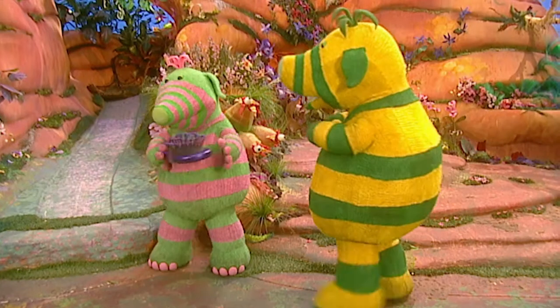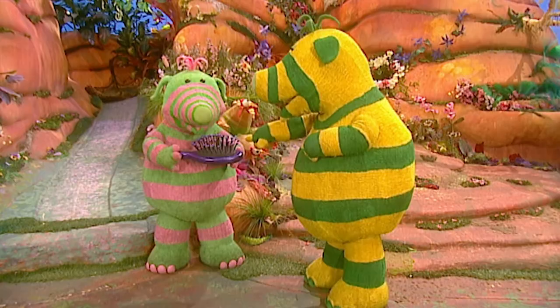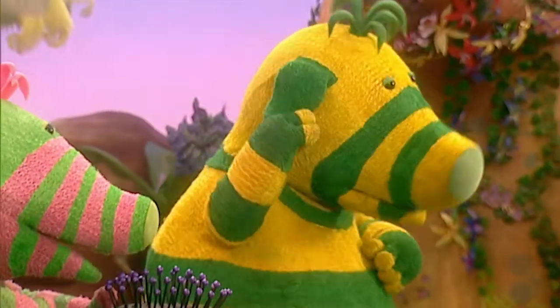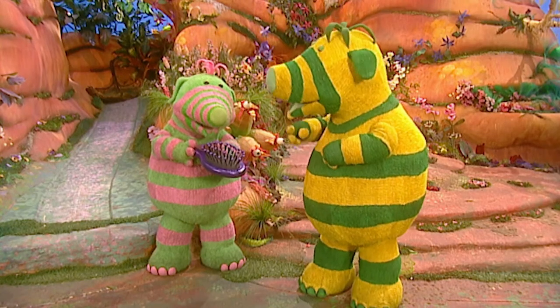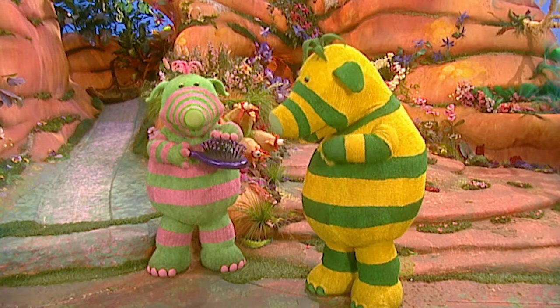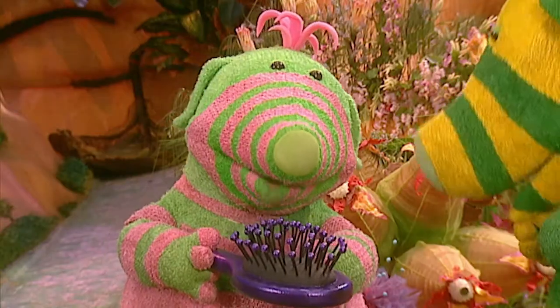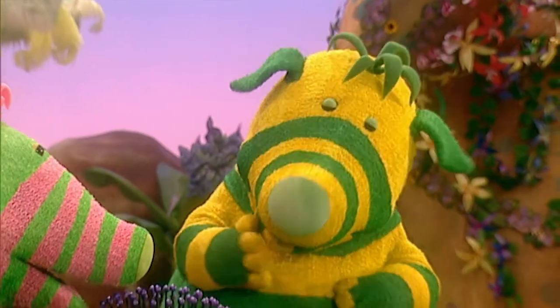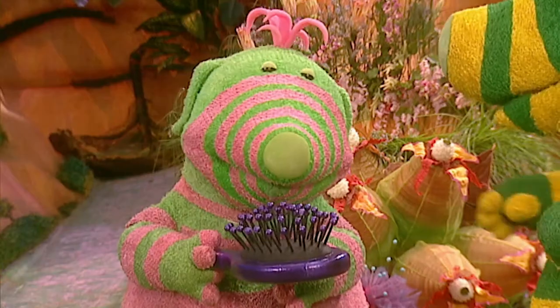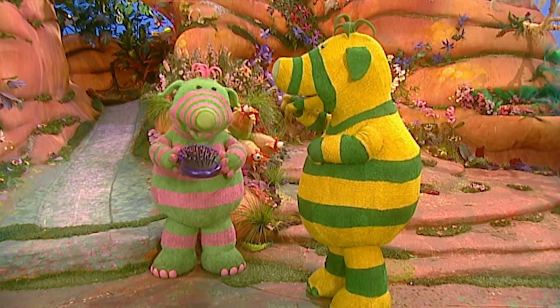Hello, Pom. Fimble. What have you got there? Hairhog. A what? Hairhog. Oh, isn't it a hairbrush? It's an animal. Oh, I see. You're pretending it's a little animal. Hairhog. Yes, a hairhog. That's good.